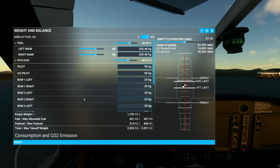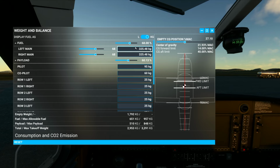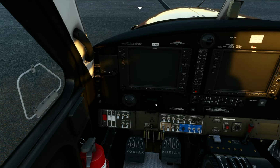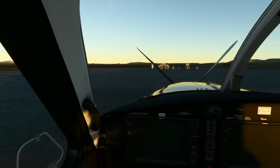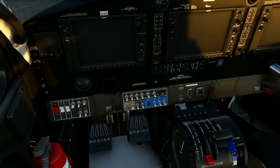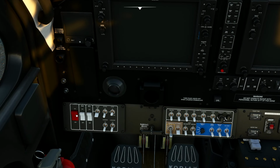So there we go. So we're about 60% payload because we came down here with full fuel. So we've got less fuel this time because this was right up near the limit when we left Pretoria, but that's fine. So our weight and balance is done. And that means we can start getting things set up. So doors are closed, all of that is cool. Beautiful early morning, the sun is now up, and there's all our boxes of camping gear, which is not how you transport camping gear, but hey. Okay, so let's go master.